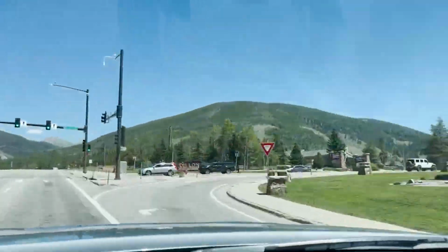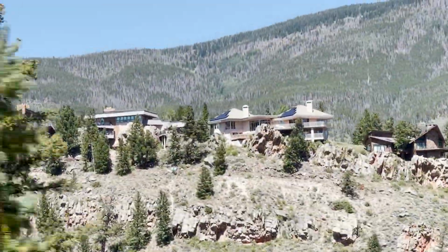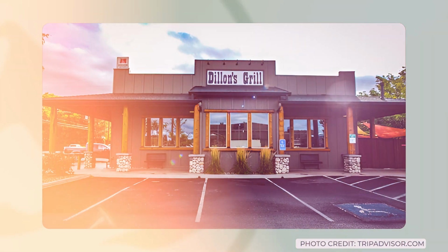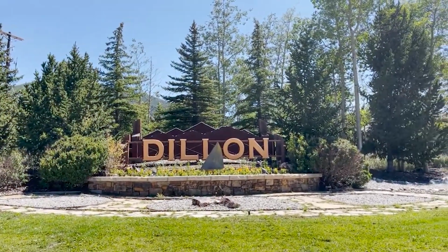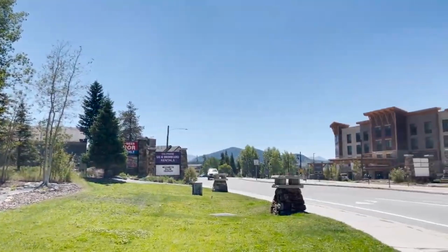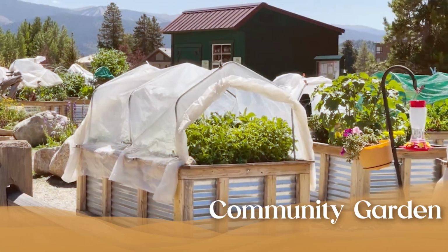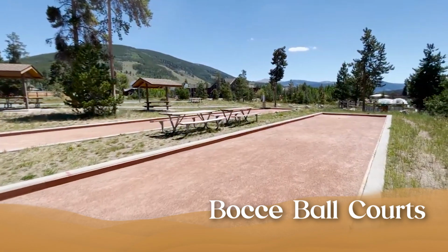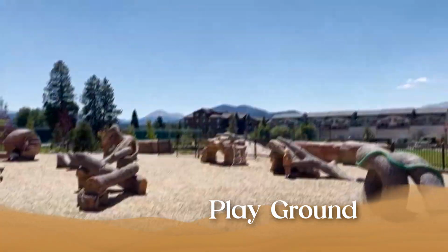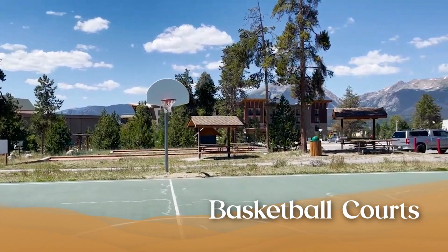Dillon has to offer. This downtown area is starting to really pick up with development, and currently we've got a handful of restaurants in the Dillon area, but it really does need to be revitalized, and that's what they're doing. They just installed this park, which is really great. You've got a community garden in this park. They have bocce ball courts, great playgrounds, a little rock wall, baseball fields, basketball courts, as you can see.